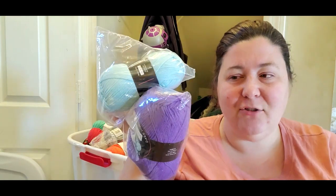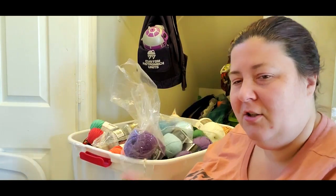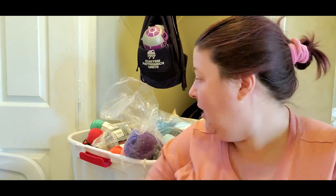But because I have so much of it, it goes in the closet. I have too much. There's also some of this behind a door in the yarn room. I have the coral and the pink in there, but there's just so much of it.